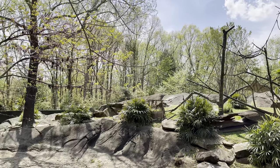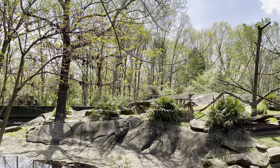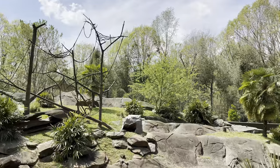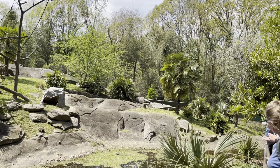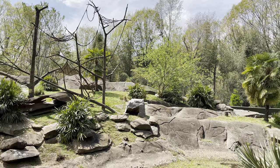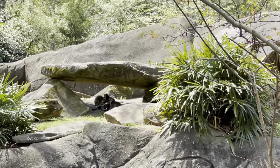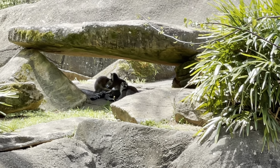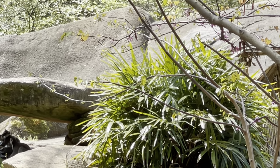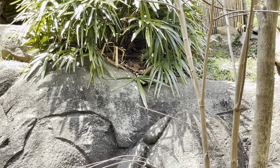I don't see any. Do you? Maybe they went in for the day or for a nap, who knows? But they're not out. Looks like I think three of them sitting under there getting some shade, enjoying the afternoon.